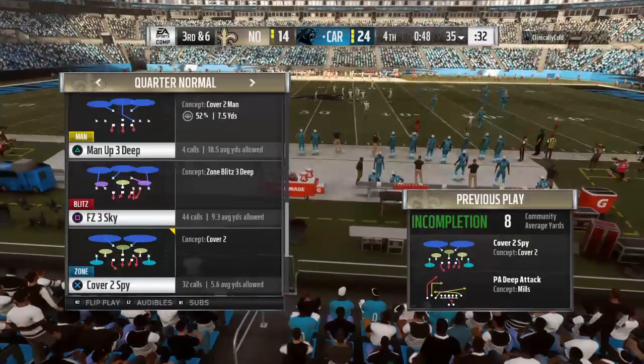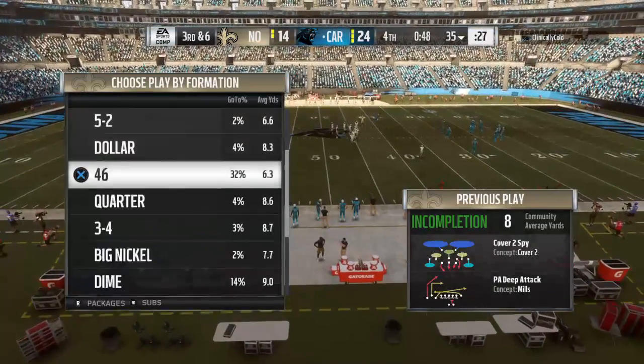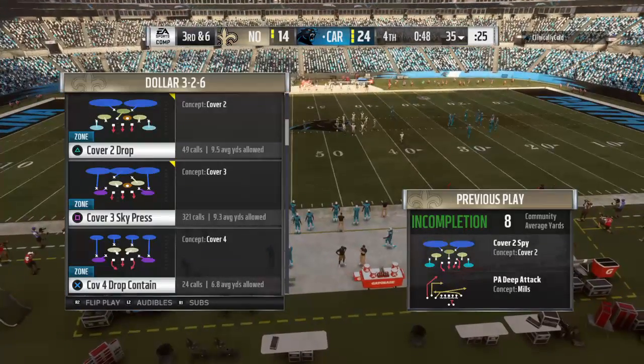Oh, he caught it. Just couldn't get the feet down. Couldn't get that toe tap sequence, right? I was ready to call him tippy toes if that one was completed.